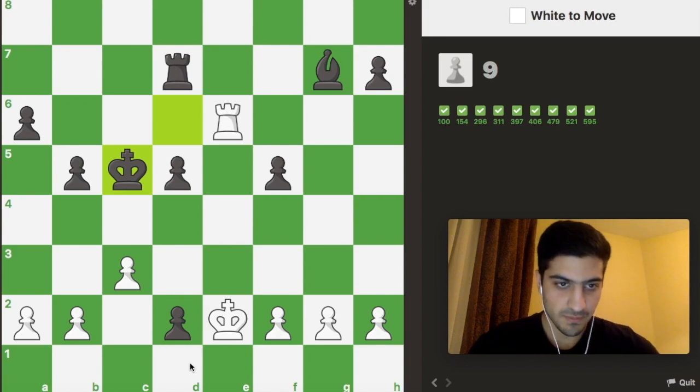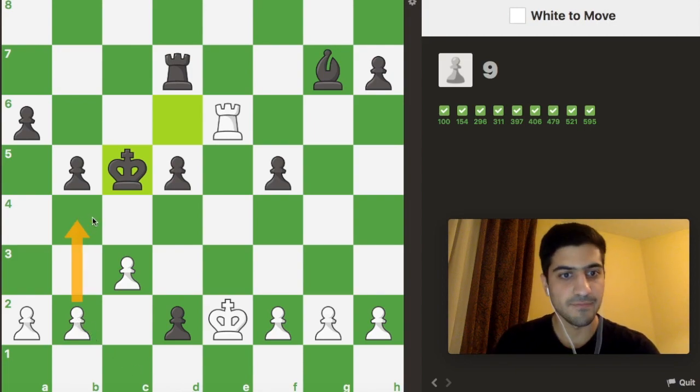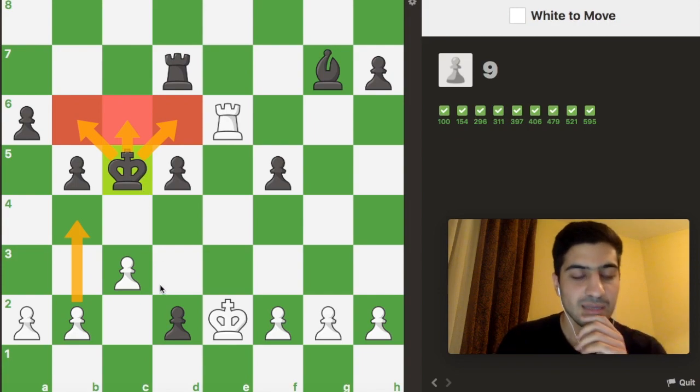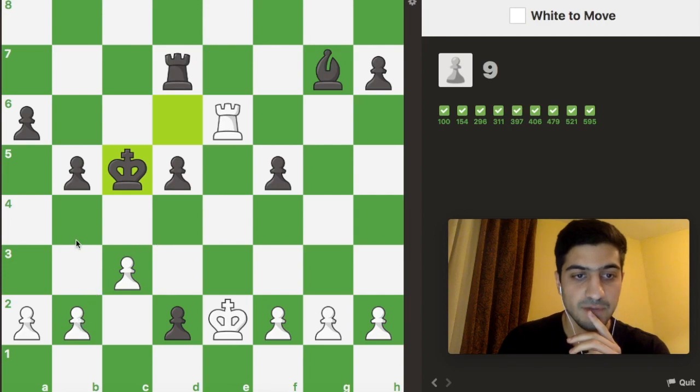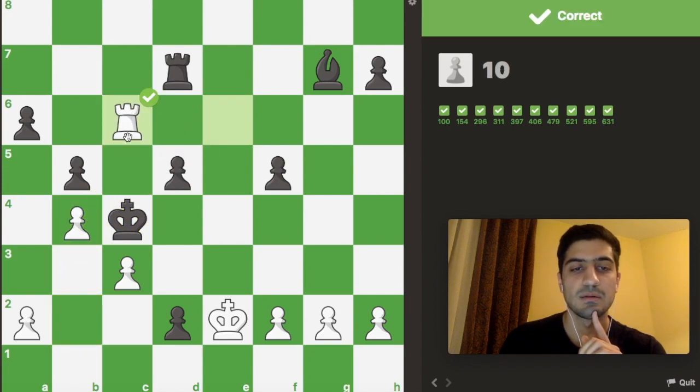Okay, white to move. Now, can we give a check here? If we push our pawn to b4, what does he have? Well, he can't go up because my rook controls all these squares, right? He can't go up. Not here. Okay, so his only move in this case actually is c4. So if I push, he has c4. And then I have rook to c6, and that's mate. Well, that's not exactly... Oh, that is mate.